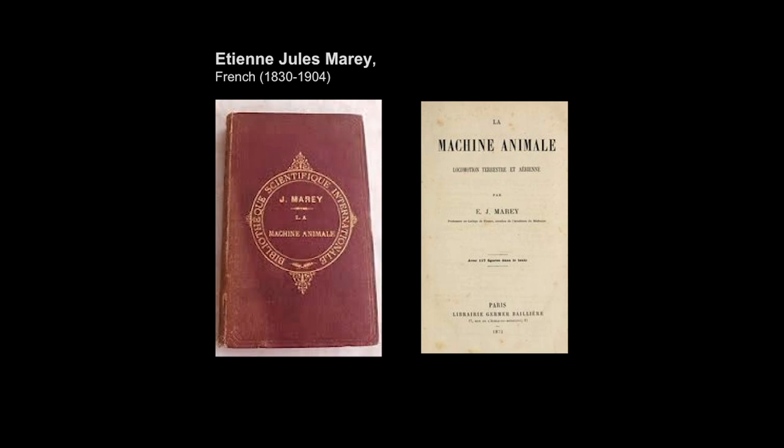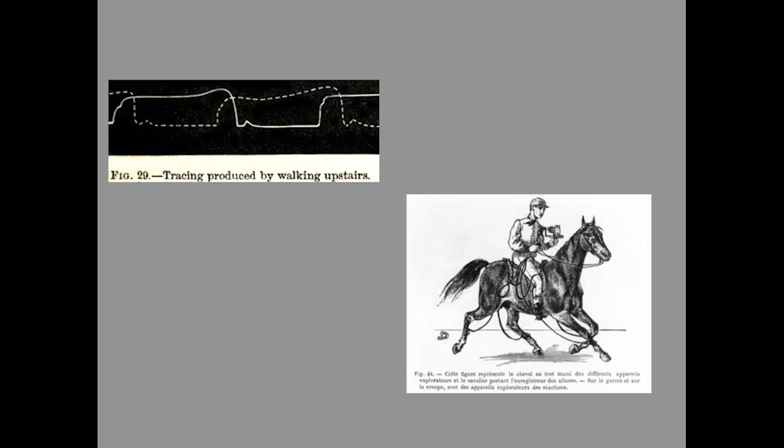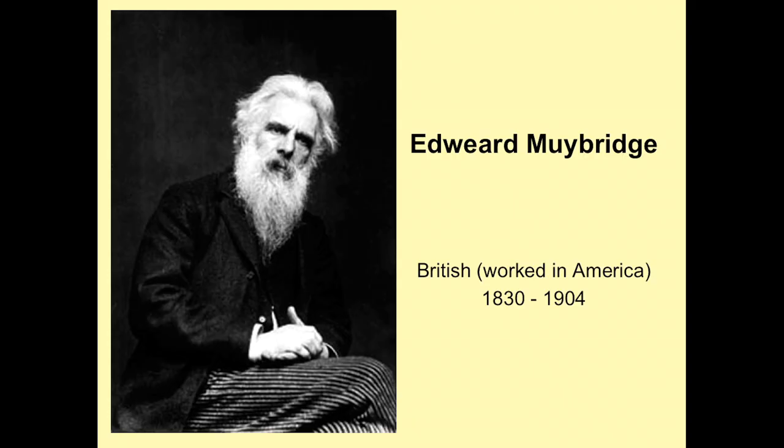He made motion studies, published in the book that you just saw, The Animal Machine, in 1873, that aroused the interest of California Governor Leland Stanford. Stanford, in turn, commissioned Edward Muybridge to make a series of photographs to help him prove a bet.